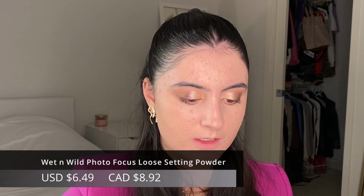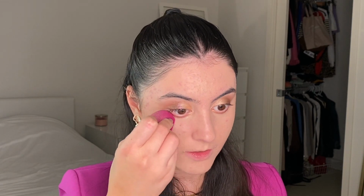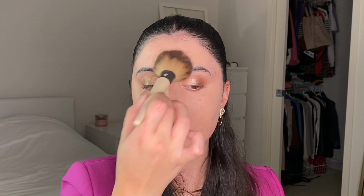I'm kind of doing my makeup in a funkier order today. I'm going to go ahead and powder the skin now. I'm going to be using the Wet n Wild Photo Finish powder, and I'm going to grab a little bit of this on my sponge to press right under the eyes to stop any creasing. But then for the rest of the face, I'm going to just grab a big fluffy powder brush and just kind of dab this on.